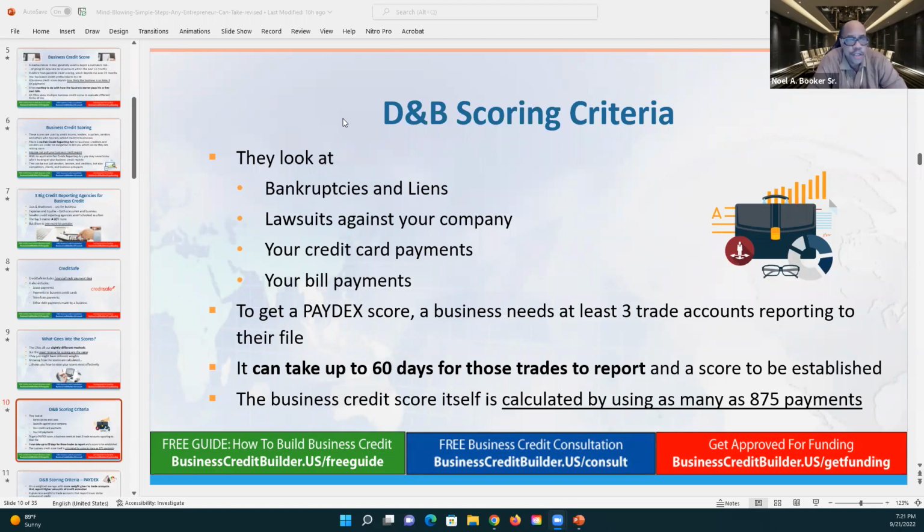Getting your Dun & Bradstreet number and pursuing a PAYDEX score issued for your company is the first thing you want to do. They look at bankruptcies and liens, lawsuits against your company, your credit card payments, and your bill payments. To get a PAYDEX score, a business needs at least 3 accounts reporting to their file.